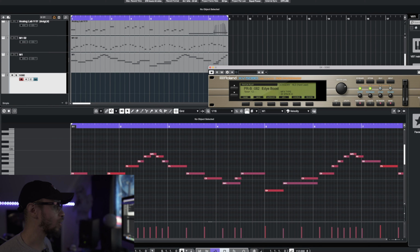Now it's time to add in a lead for this track, and I want to kind of do that traditional 90s lead, but I'm not gonna go too crazy playing around with the modulation wheel or the pitch bend. I'm just gonna keep it really simple sounding, but make sure it sounds effective. And for this one, we're gonna be using the XV5080, another one of my favorites. And this lead is called the ED Boost or EDI Boost. I'm not sure how you pronounce it, but.